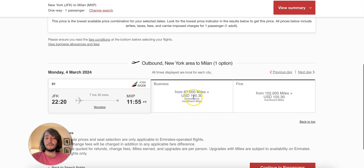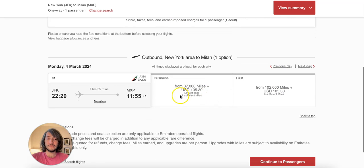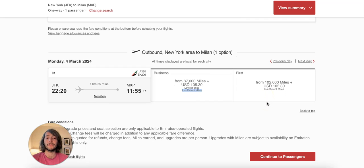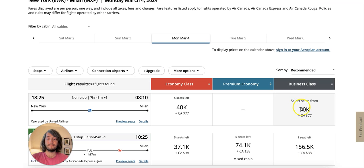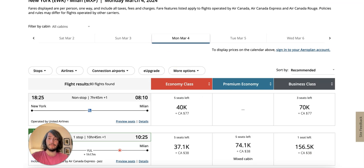So it's available also in first, which is cool. It says insufficient miles, so it won't let me go past that, but it's available here ready to book. You just have to transfer the miles in and book it. So quite a few options here for the outbound. We have 70K, maybe a little less, and we have 87 for this. And that we just looked at one.